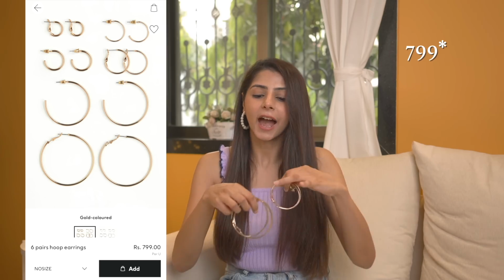And right now there is a set of 6 hoop earrings available on H&M just for $6.99, and they're super handy because you get different sizes, so you don't have to struggle to find different sizes individually. You get it in a pack, and of course bigger the hoop, the more informal and more party appropriate it becomes. So you get a variety that you can wear from casual, formal to like party occasion. So I think these are an H&M must-have for sure.